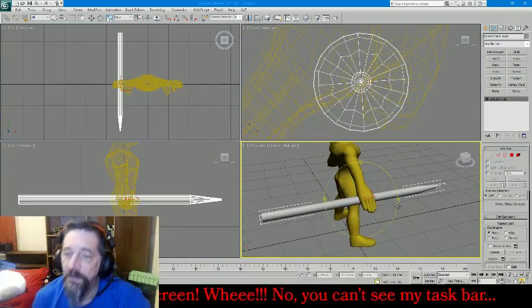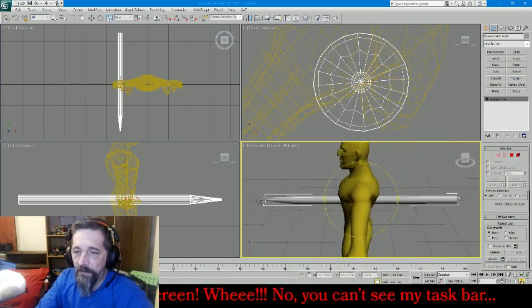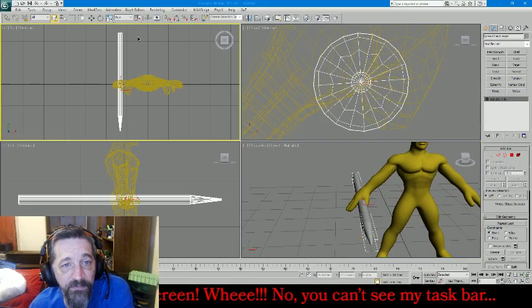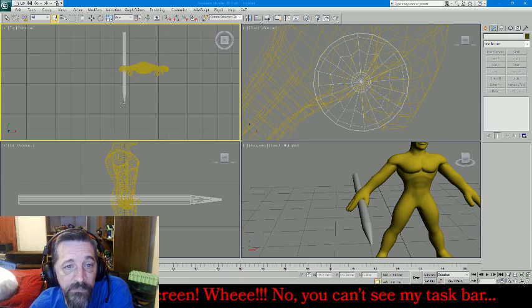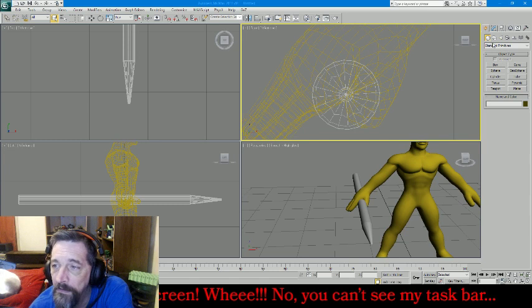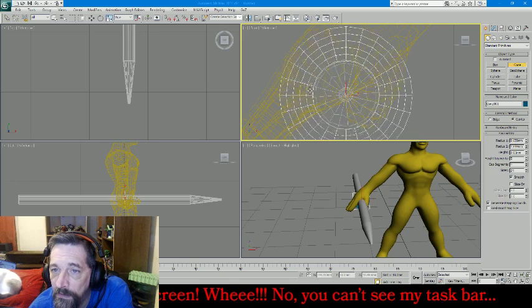Now the thing is, if I want this to be a heroic spear, I need something more than just a simple stick as the handle. I also need something more than just a simple blade on the end. So what I'm going to do is first start off by making the actual basic socket, and I'm going to do that by making an actual cone.